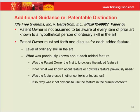They say that the patent owner is not assumed to be aware of every item of prior art known to a hypothetical person of ordinary skill in the art. However, the patent owner must set forth and discuss for each added feature the level of ordinary skill in the art, what was previously known about each added feature. For instance, was the patent owner the first to know or use the added feature? If not, what was known about the feature, or how was it previously used? Was the feature used in other contexts or industries, and if so, why was it not obvious to use the feature in the current context?